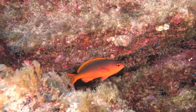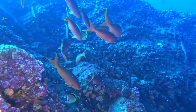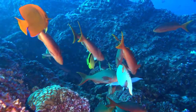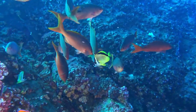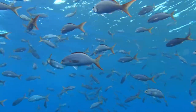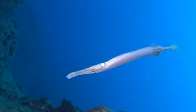The babies hang out in the cracks so they don't get eaten by predators, but they get about a foot long, and huge schools of them congregate here. They're actually being cleaned by the barber fish and the Clarion Angelfish. These really cool creole fish are pretty much everywhere. During the late afternoon, especially when the wind picks up and there's a lot of upwelling, you'll see thousands of them. This is the cornet fish.